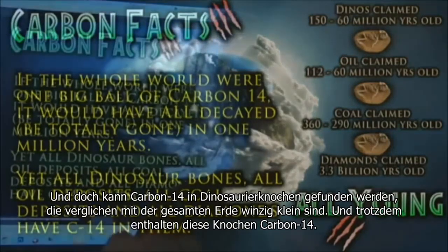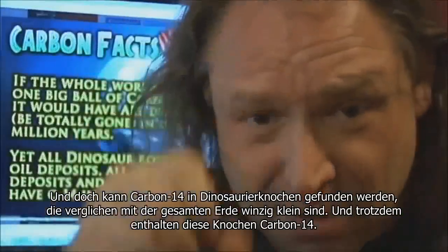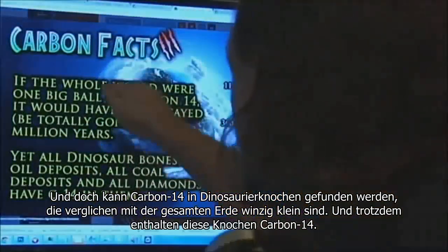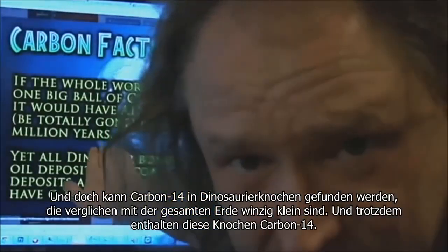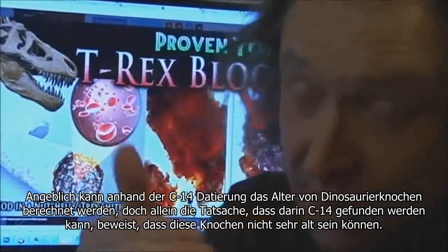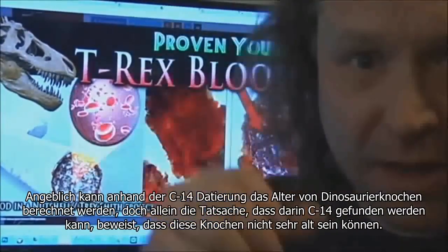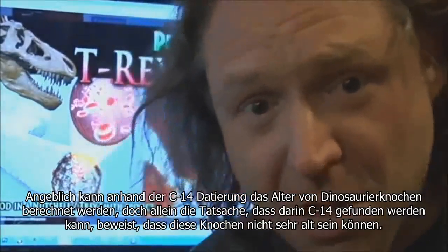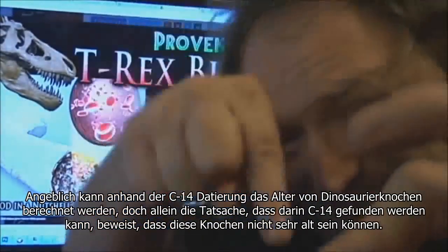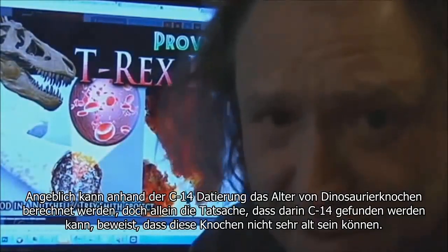And I'd like to point out, for the record, that a dinosaur bone is a lot smaller than the entire Earth, yet it's still got carbon-14 inside of it. In bottom line layman's terms, though these tests, carbon dating in this case, can spit out dates all over the map in one single chunk of dinosaur bone, what it does prove by sheer virtue of having carbon inside of it is that what you are testing is not very old.